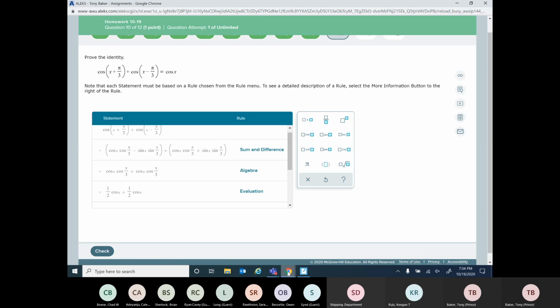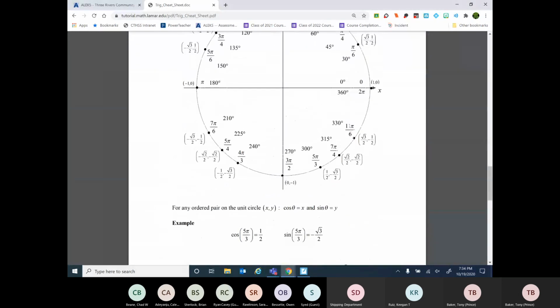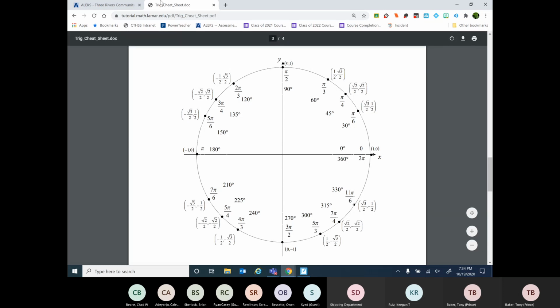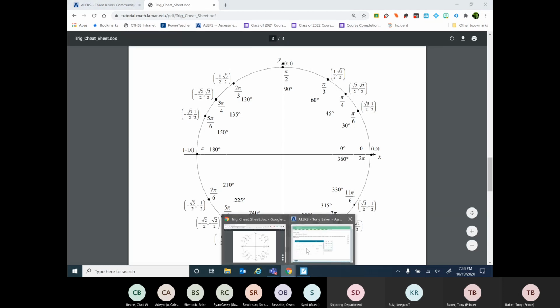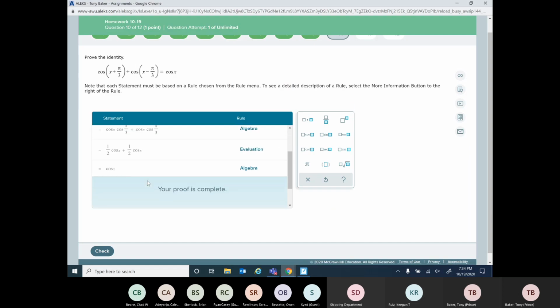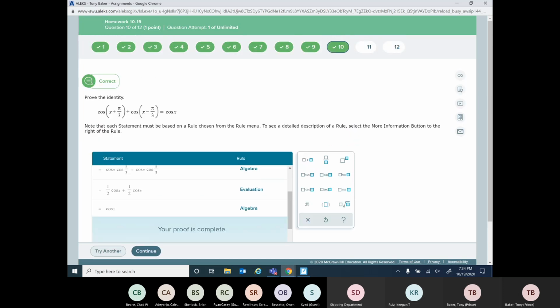So if we look here, real quick, there's the unit circle. So pi over 3, the x value is 1/2. We didn't get rid of the 1/2. We actually put them together. What's 1/2 plus 1/2? It's 1. All right, that one. 2 more rules.